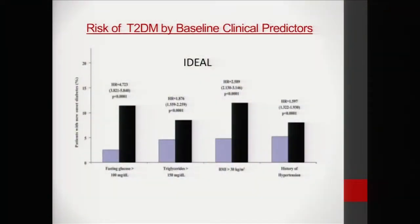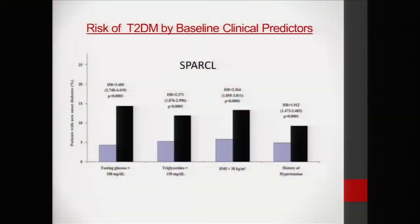This is the second study, and it shows the exact same thing. Fasting glucose, triglycerides, BMI, hypertension. Again, if you have any of those, your risk of getting diabetes increased by 2 to 3 fold. And the last one, again, the same thing.